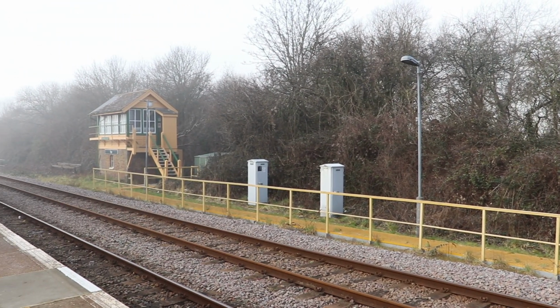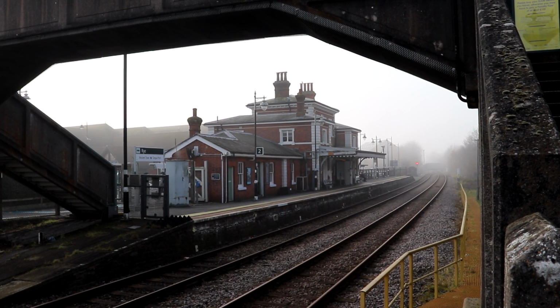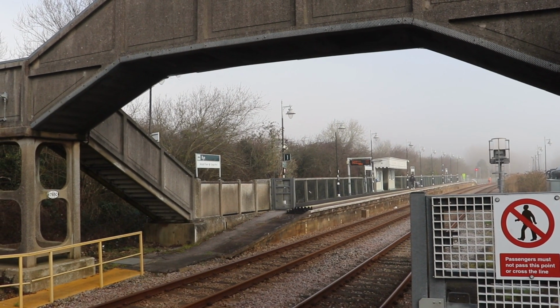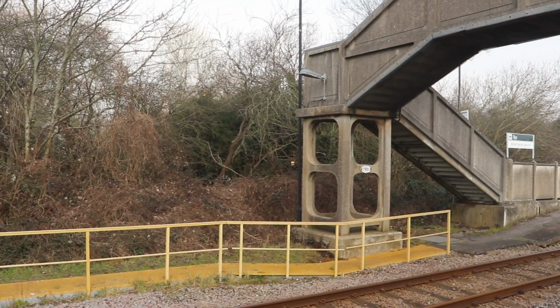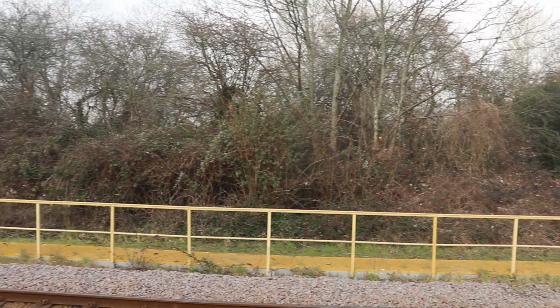By 1923, the Southern Railway had taken ownership, and with it small improvements were made, most notably a 45-foot single-storey extension to the main station building. A concrete footbridge was built to connect the platforms in 1960, but this would be the last addition to Rye. By the end of the 1960s, the goods facilities were closed, although some sidings did remain on the Hastings-bound side.